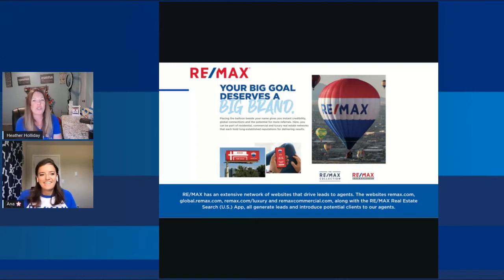Because the threshold, if you go into Max Center and click on Remax Luxury, they do have for each zip code what that price range is. Yeah, you can download that file and double check if those zip codes are okay.